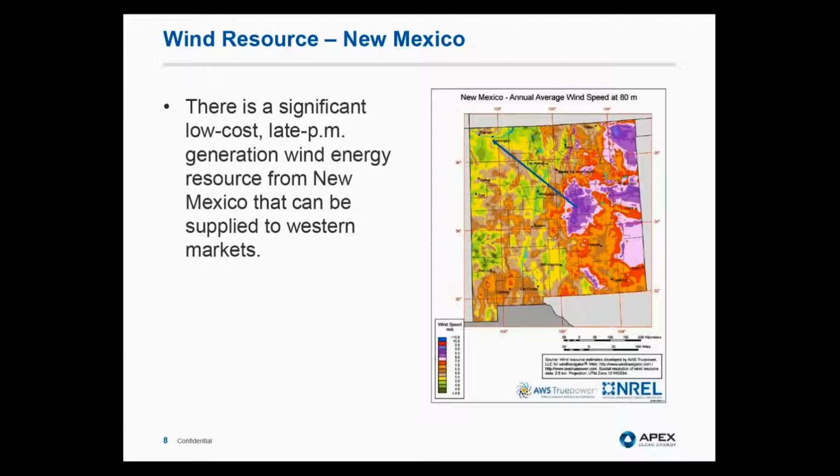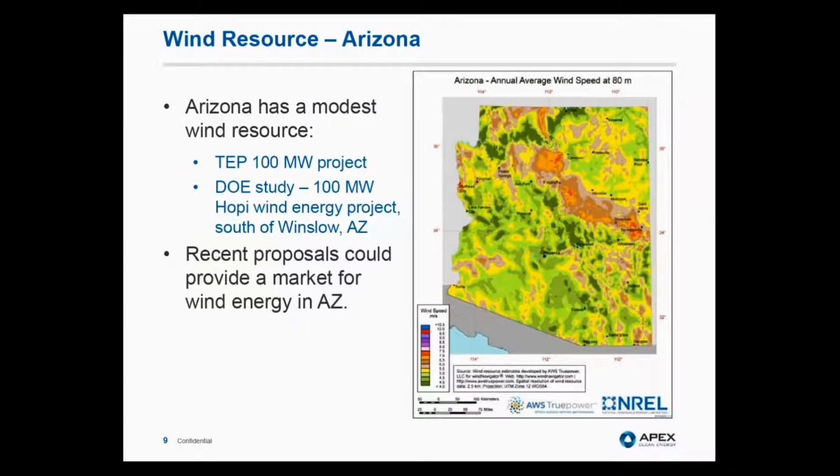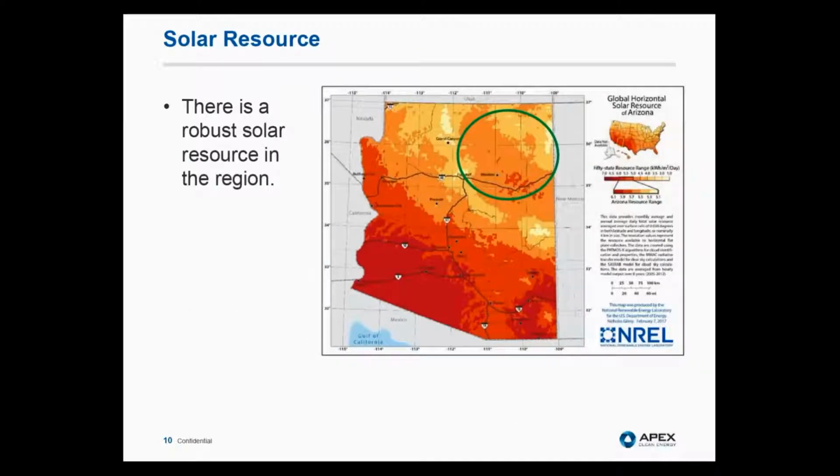Certainly, as wind energy developers, we note that there is a very strong wind resource located in New Mexico that can be supplied to Western markets. This wind resource has been amply discussed in processes like the West Connect process or CAL-ISO studies as basically a balancing resource that can balance solar and other generation in WECC. Certainly the Four Corners transmission system, including the Navajo Generating Station, could be used to export this wind resource. There's also a modest resource in Arizona. Tucson Electric Power recently announced that it would purchase a 100 megawatt project in Arizona, and DOE has studied another similar project near Winslow, Arizona. Certainly recent proposals could provide a larger market for wind energy in Arizona.